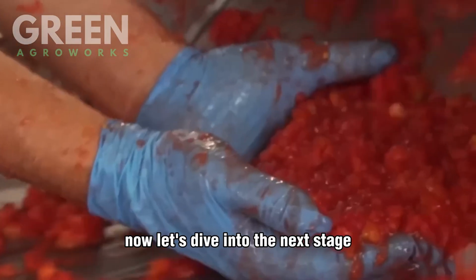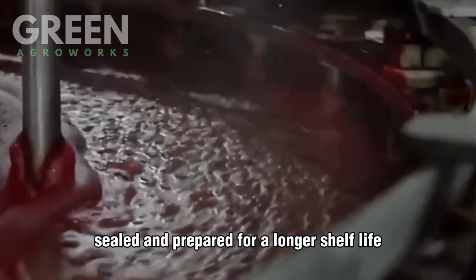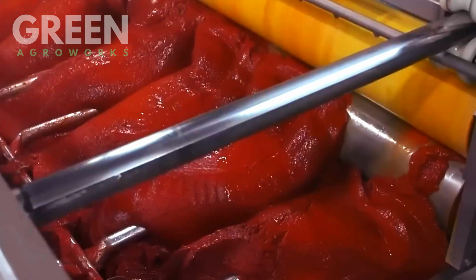Now let's dive into the next stage, how these sauces are pasteurized, sealed, and prepared for a longer shelf life.